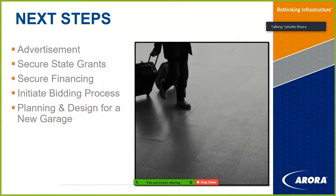So the next steps there, thanks for listening to me, but next steps there, obviously advertise the connector and get pricing for that and put us in position. Secure the state grants that are allocated towards us in the RCAP. Secure the financing that's needed on the back end for construction of the connector and design of the garage, and then initiate that bidding process and then start the planning and design of the new garage.